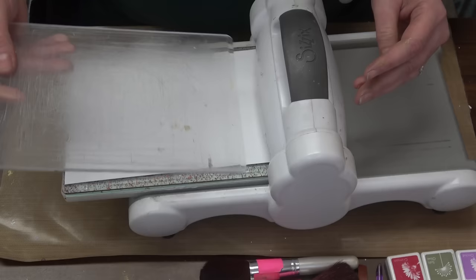Choices, options. You may not have a glimmer machine yet. You may not have a foil machine yet. You may get one, you may want one, and then if you already have this, you know you can use it. But you can use it right now too, doing beautiful things. Like I said, you could come in and do this in black and watercolor, but I'm not done with this die yet. Or hot foil plate. Let's do something more with it.